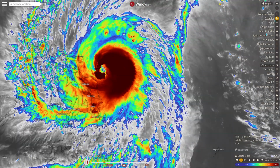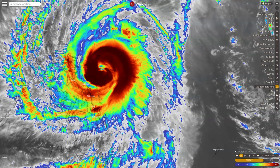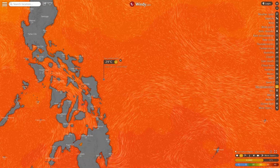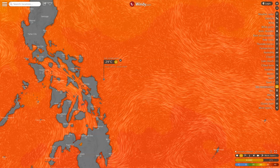It's just amazing how much information there is on here. Sea temperature. I can't remember what the rule of thumb is for how warm the sea needs to be for cyclones, but obviously 29 degrees is warm enough.